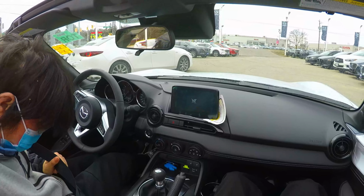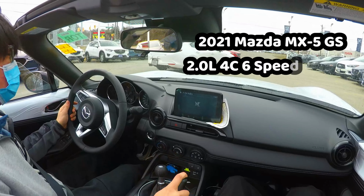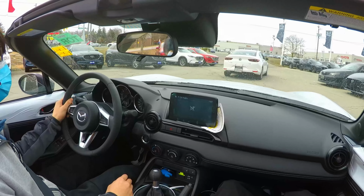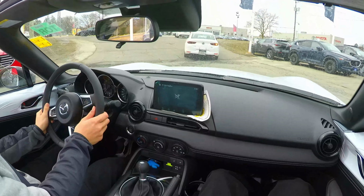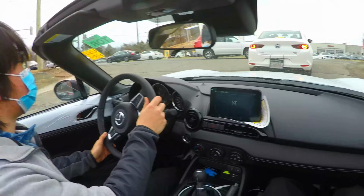Alright guys, this is the 2021 Mazda MX-5 GS base model manual. This is a 6-speed manual transmission. And we got the top down right now. We're with Dare. About to do a little run for you guys here. See what he has to say about it.